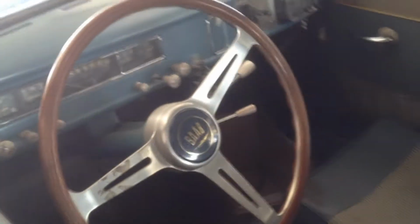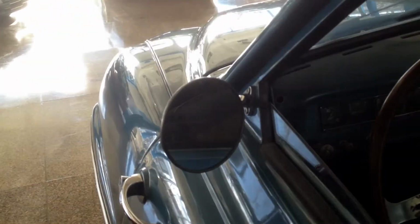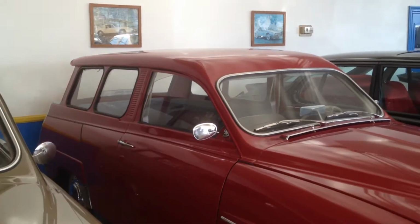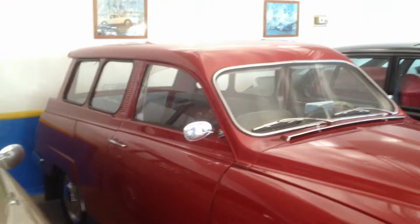Let's check out what's inside of here. Oh, look at that. Look at that. The seat's a little worn. There's absolutely no radio in here. I would guess this car is from the 40s or 50s. Same with this one. It's the same model, except it's red. Wow, that's a funny looking car. This is the brownish version of that.